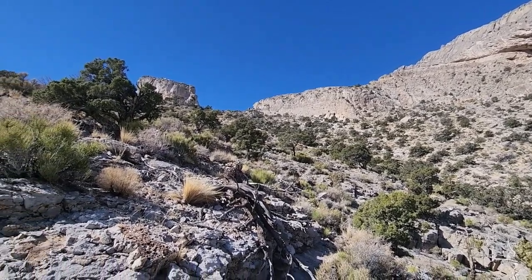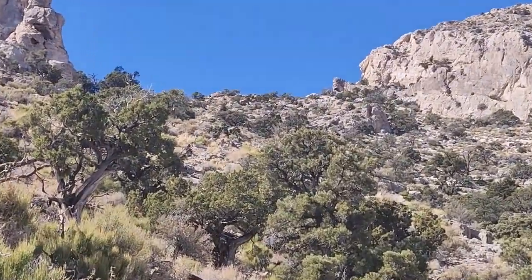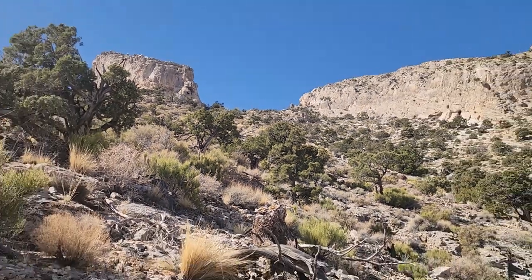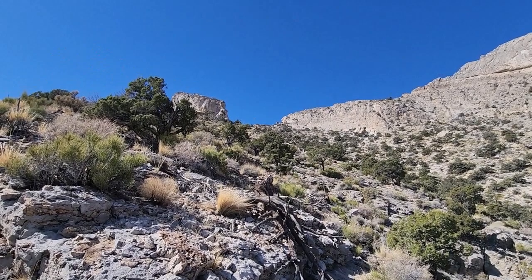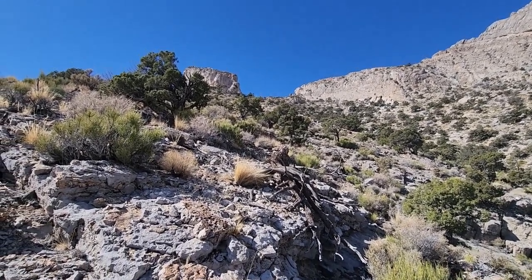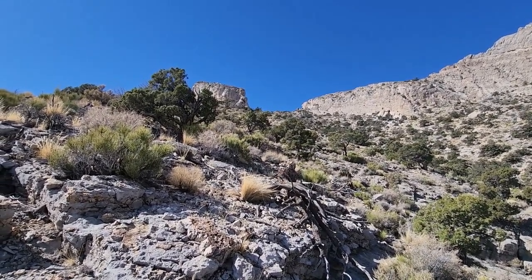And I may hit a dead end up there. Do not know. If I don't, I've got a good chance of making it to the Southeast Summit. So let's continue to explore this upper side of the Southeast Pinnacle.